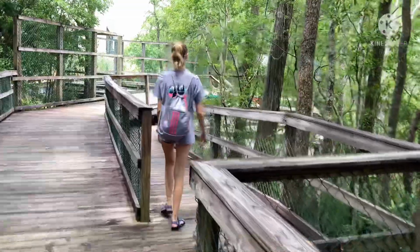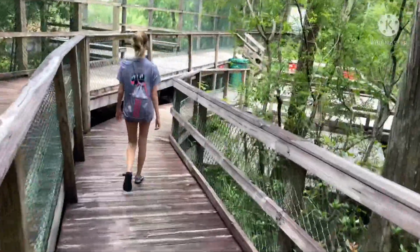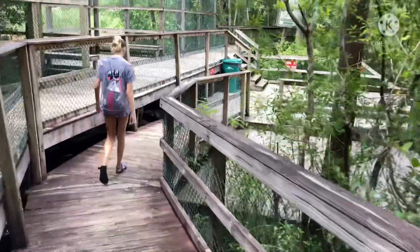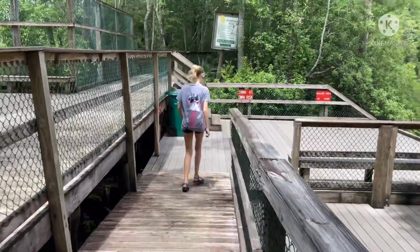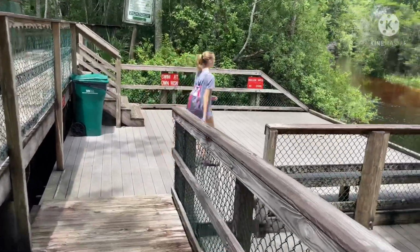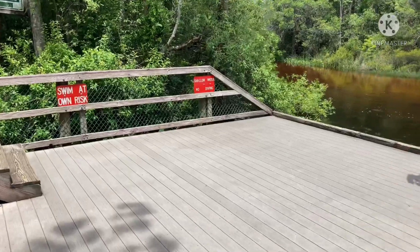We're heading down to one of the swimming areas. This is the last takeout here at Turkey Creek. You could walk all the way to the very end, which we're going to do in a little while, and put inner tubes and then float down the creek to this last little swimming area.